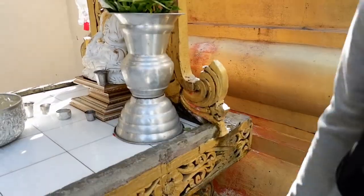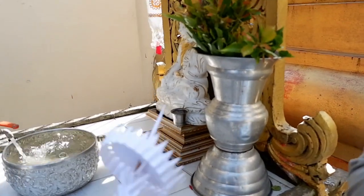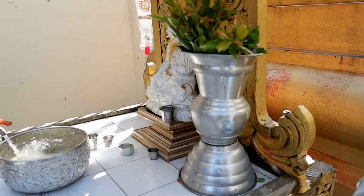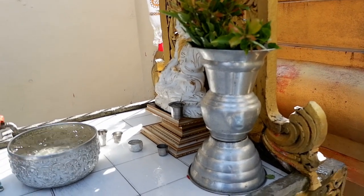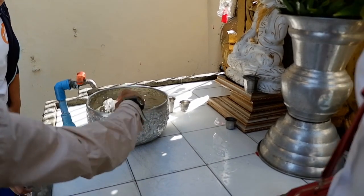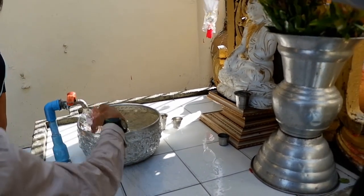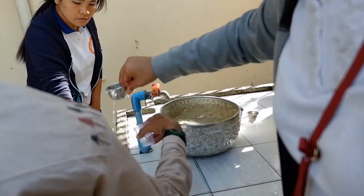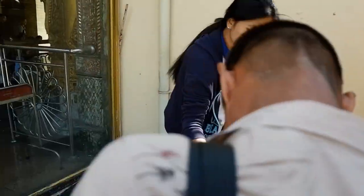Okay. First, you have to pray. Okay. So whatever you have in a problem or whatever you need for your job or your business, everything, you have to pray. After you finish, you can do the water like that. 5 times for the pagoda and 5 times for you. 5 times for your animal. Here, your animal. You can do the 5 times.